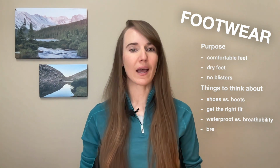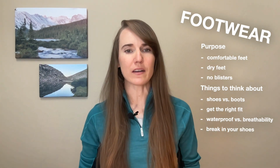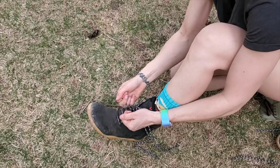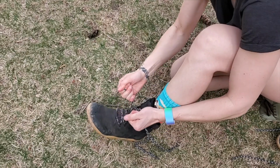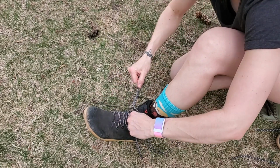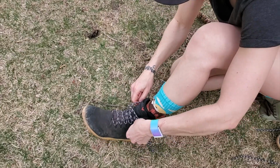Whatever you choose to wear, make sure it's a shoe that you've had some time to break in, as even the perfect shoe may need just a few miles put on it before it fits your foot just right. It's worth learning how to tie your hiking shoes or boots correctly as well, because the way that you tie them can either exacerbate or alleviate issues you might be having with your feet. I've linked a good video below covering how to tie your hiking boots.